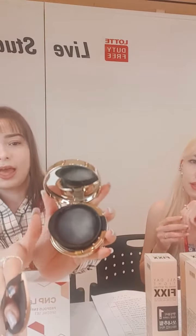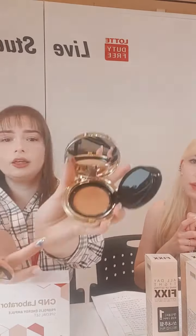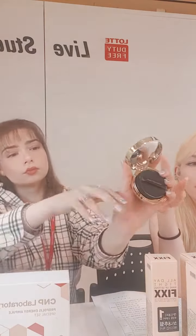The structure of it, there's a mirror over here, and over here there's a little compartment. You open it, and here is the cushion. Then you use this little sponge to pack the foundation. The good thing about this is that you just pick up the right amount of foundation, because you just need to press a little bit and it will be all over the sponge. You don't put too much, not too little, it's perfect.